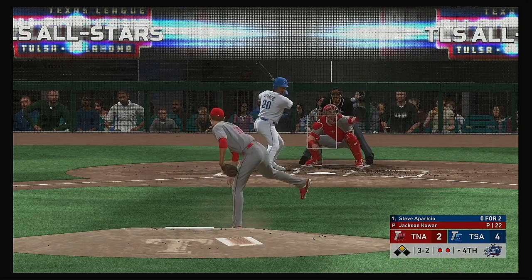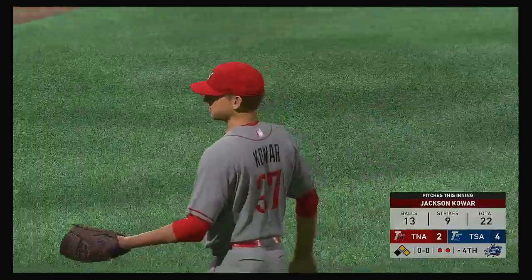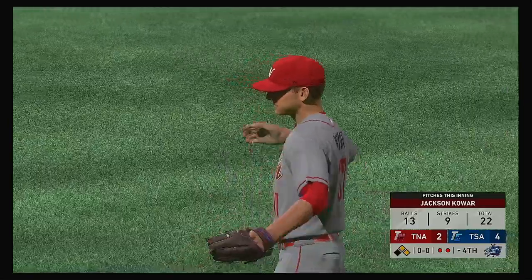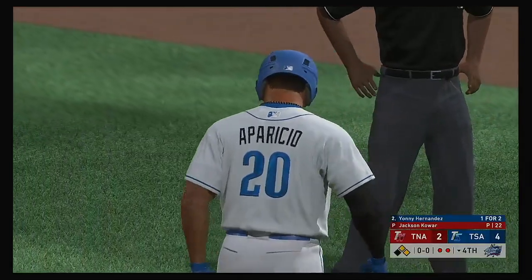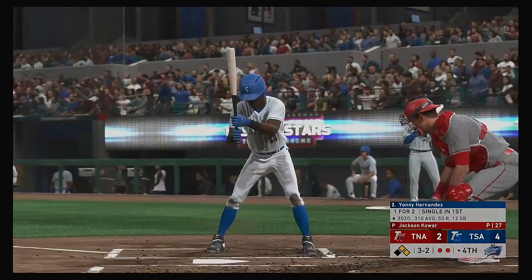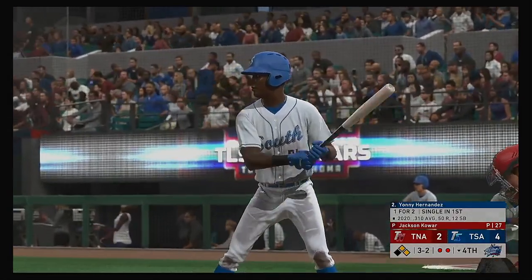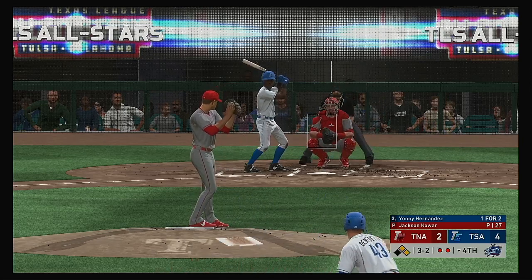Ready with the payoff pitch, and that misses, ball four, so it's first and second now with two out. Right about now, the manager's questioning his decision to bring this guy in. If you can't trust a reliever to throw strikes, you can't trust him at all. We'll see if he comes to get him sooner than later. Digging in, the switch hitter, Yonny Hernandez, 1-for-2 with a base hit back in the first inning of play.